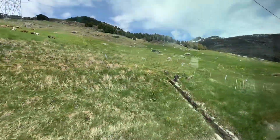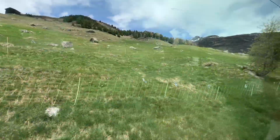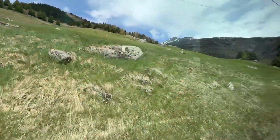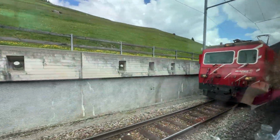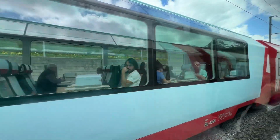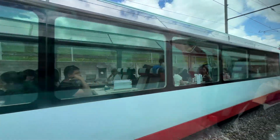As we descend, we pass this scene of a herd of goats and two herding dogs. If that doesn't scream Alpine Switzerland, I don't know what does. Just before Disentis, we pass our opposite counterpart heading westbound towards Zermatt.